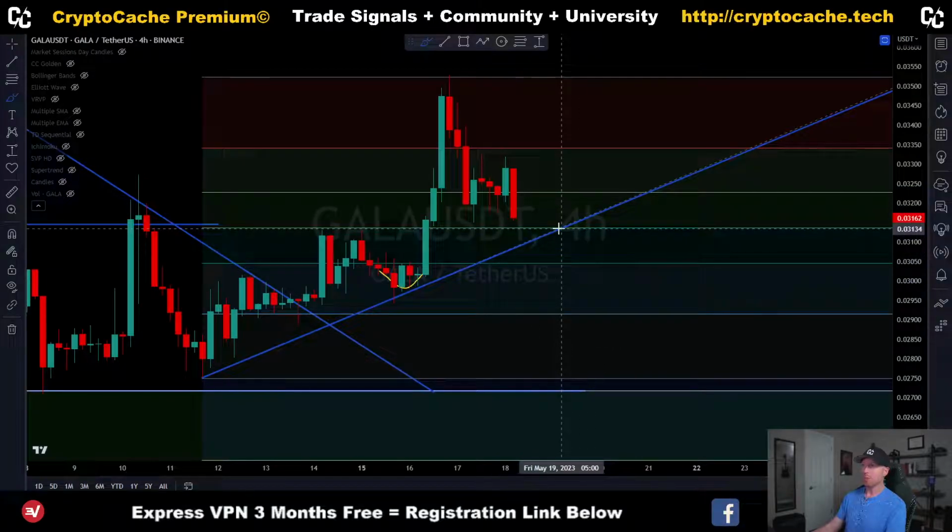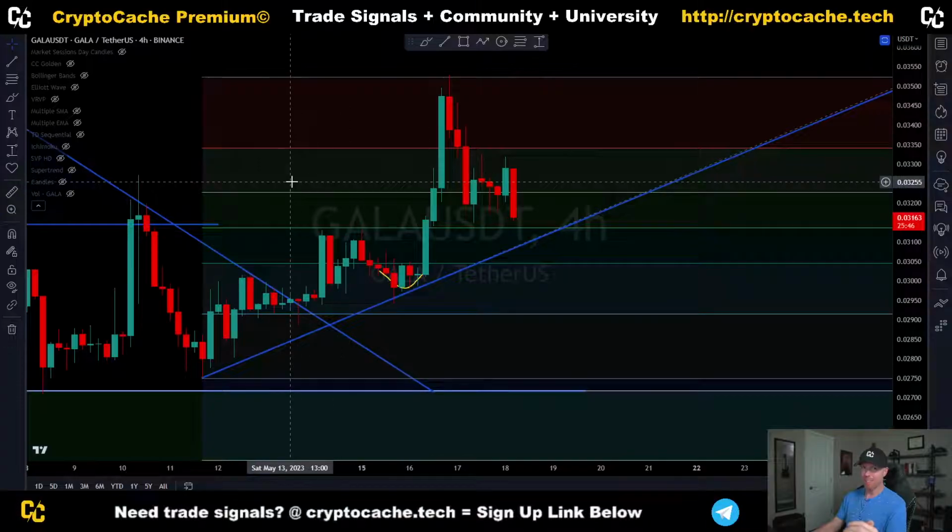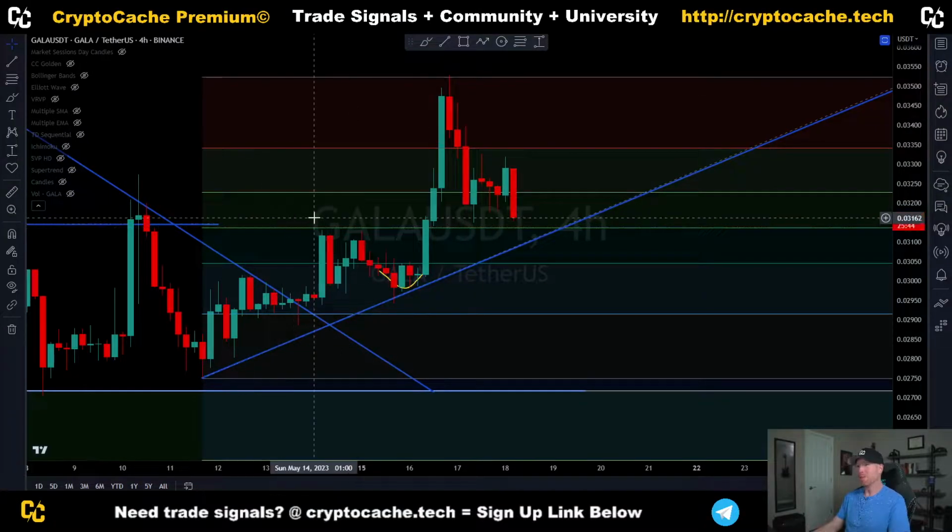So as long as we bounce off this level, about 3.13, we should be in good shape here for Gala to continue higher. Again, this is pending Bitcoin doesn't take a massive dump between now and then, right? You've got to recognize, if Bitcoin drops, we're out of the ballpark. But that being said, Bitcoin is looking actually fairly decent today.